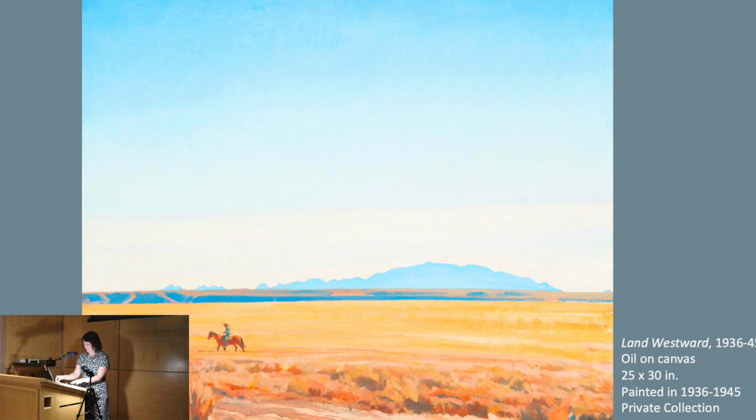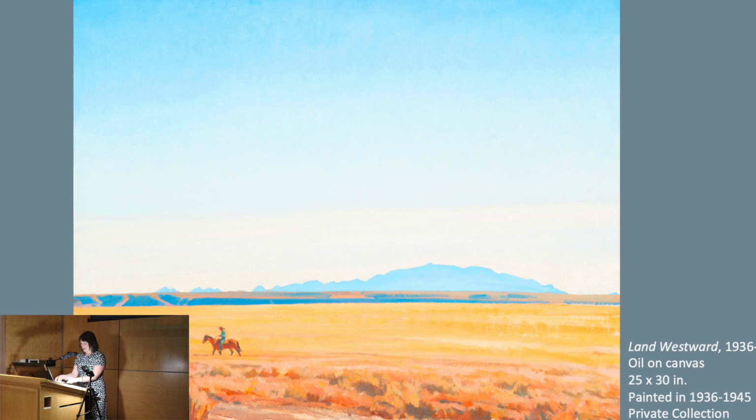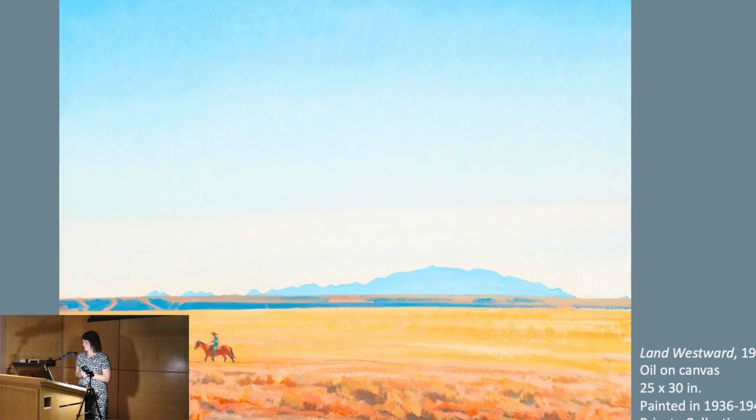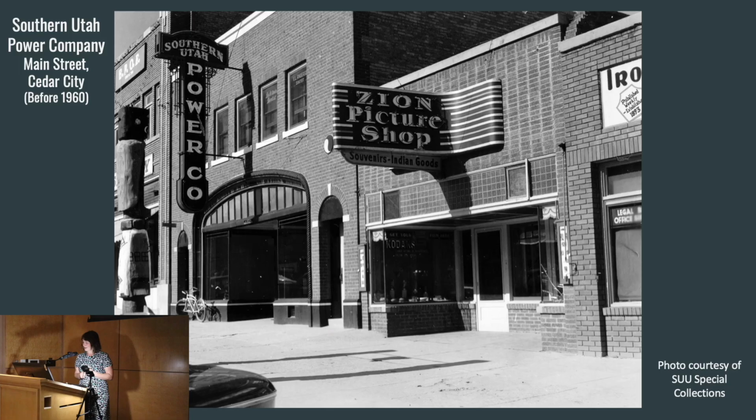Following the closing program of the 1946 exhibit, which included a dance performance and discussion of art, we have an April 25th newspaper article that says, with the consent of purchasers, paintings bought during the show will be exhibited at the local art gallery in the Southern Utah Power Company building beginning May 1st. It struck me as an unusual venue.